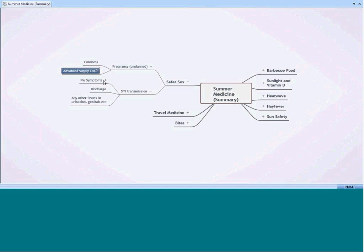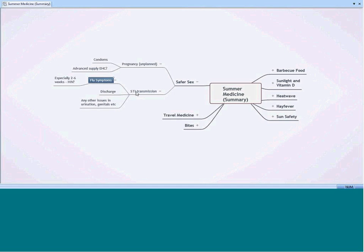The second thing you've got to bear in mind is sexually transmitted infections as well. Especially if you're going abroad, you run the risk of getting these sorts of things. For example, you may contract things like HIV, which is pretty disastrous, really. There's other things as well: gonorrhea, chlamydia, syphilis. There's a whole load of sexually transmitted infections, and one of the reasons why you ought to take condoms with you as well.